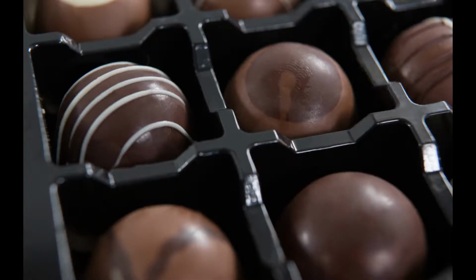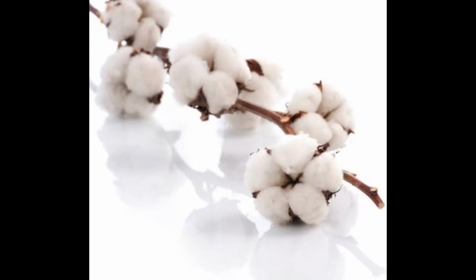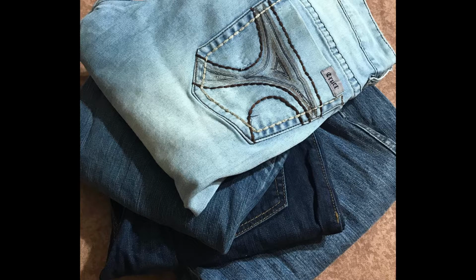Did you know that the world's chocolate supply depends on bats for pollination? And our morning cup of coffee also depends on pollinators. Cotton comes from a plant that's pollinated by bees. We use cotton to make comfy clothes like jeans and t-shirts. We also use it to make sheets and towels.